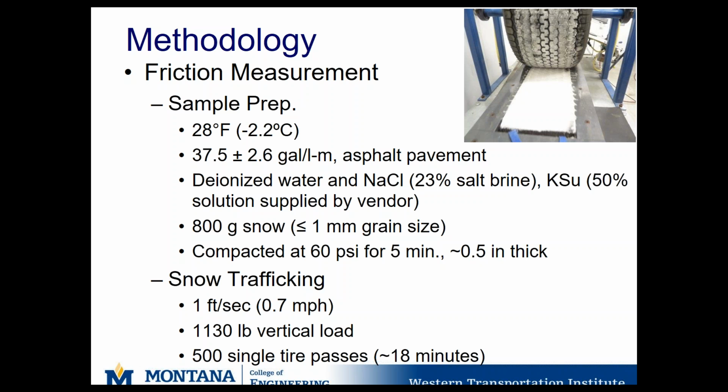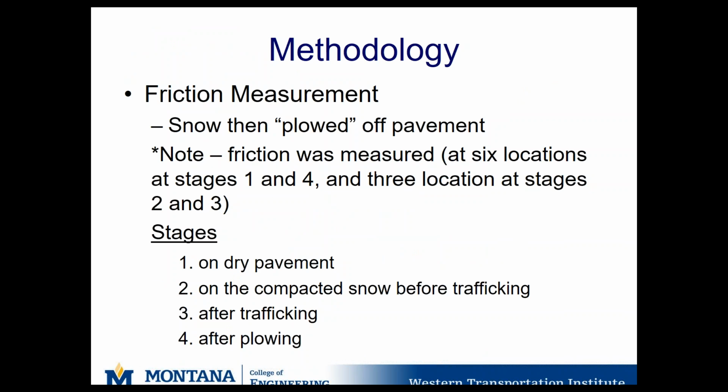We then traffic these samples, as you can see in the picture, with that tire rolling over the pavement sample. And here's some of the specs on the trafficking. It's about 1 foot per second. The vertical load is equivalent to a vehicle, or as close as we could get to it. And we traffic the samples for about 500 single tire passes, or just under 20 minutes. And this is a lab testing methodology we've done for quite a few projects now. So we've kind of honed in on what works well.